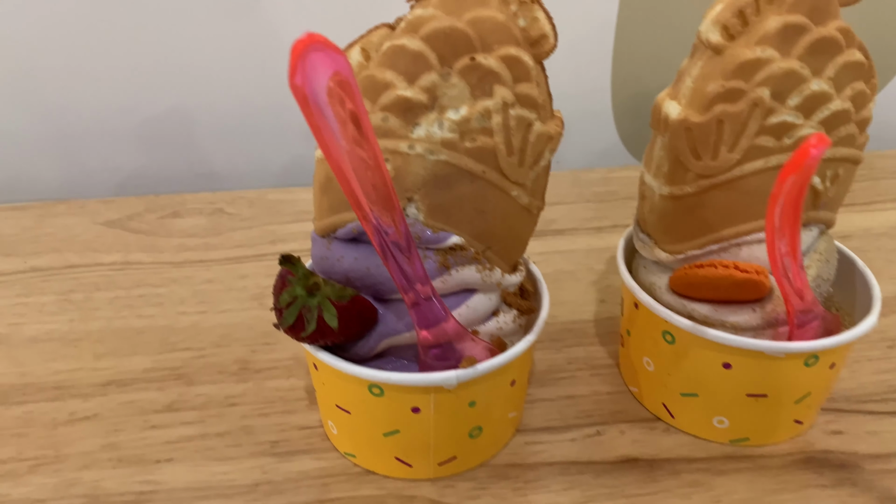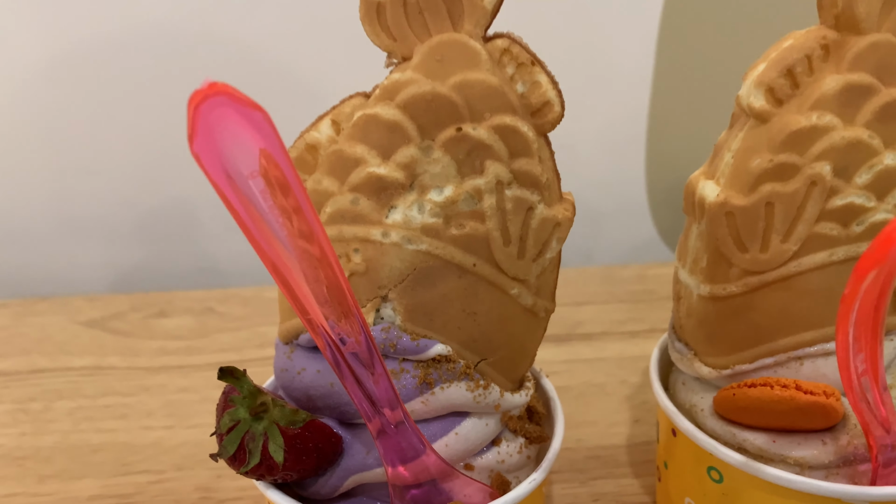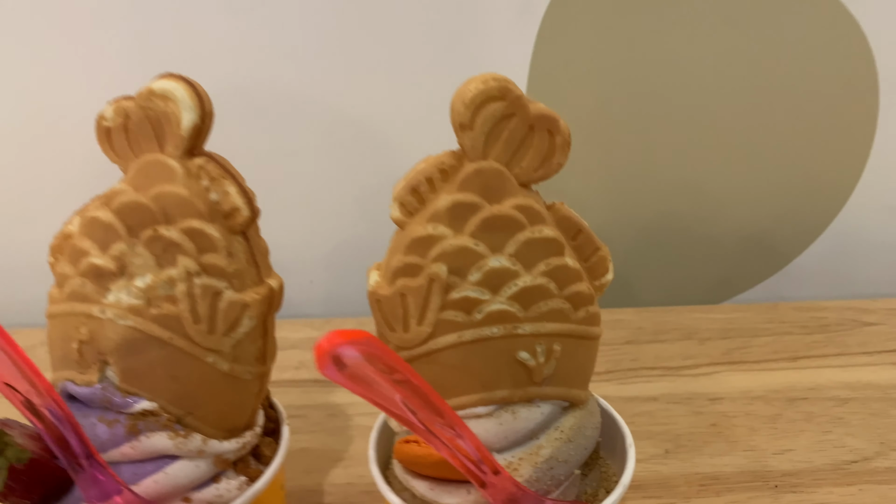And they also have cold things behind the case. Speaking of cold desserts, this was awesome. This was my first time having somi, and it really lived up to the hype.